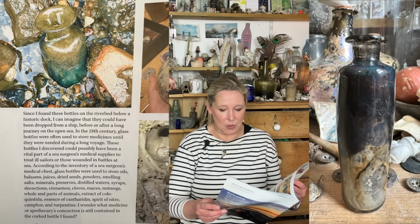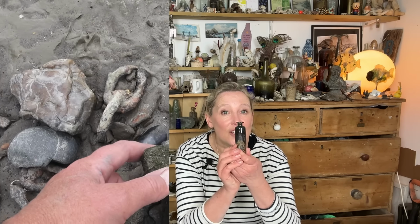Jason's bottle still had a cork in it. Mine doesn't, of course. But I also found mine on an area, or very close to an area, where there was a lot of shipbuilding, a lot of coming and going. So this apothecary bottle here could also have been on a ship during a long voyage. And who knows, it's anyone's guess what was once in this bottle.